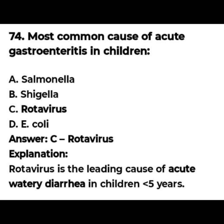Most common cause of acute gastroenteritis in children. The correct answer is option C, rotavirus. Rotavirus is a leading cause of acute watery diarrhea in children less than 5 years.